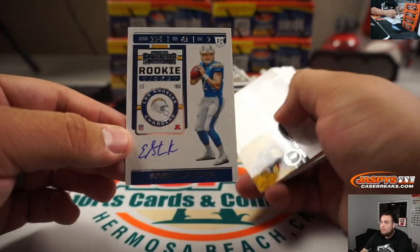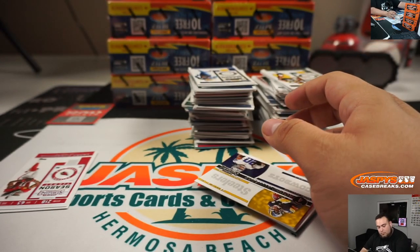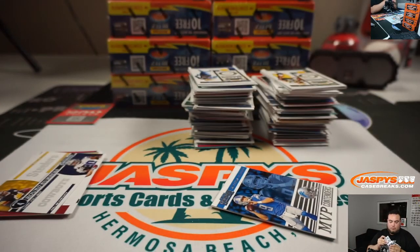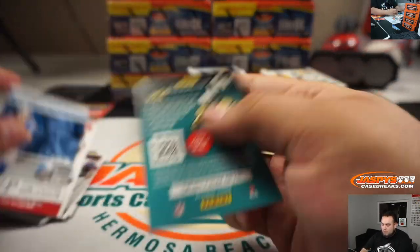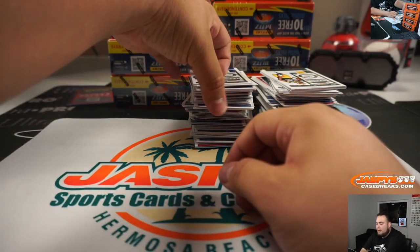Ooh, Easton Stick. Charge is going to Joe. Ed Oliver. All right, so only four autographs in that box because of the points. All right, guys, next box.